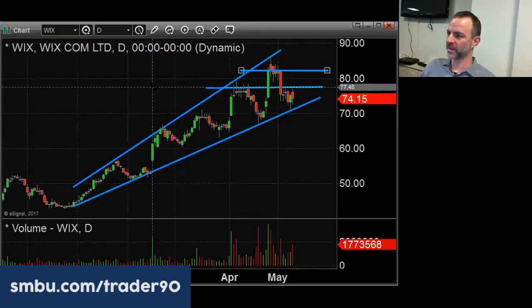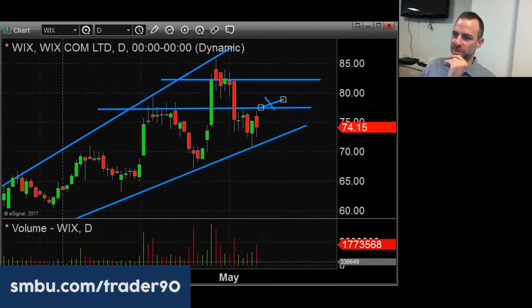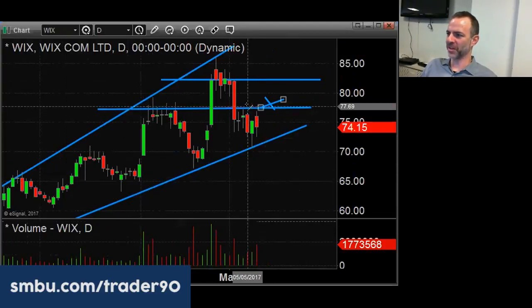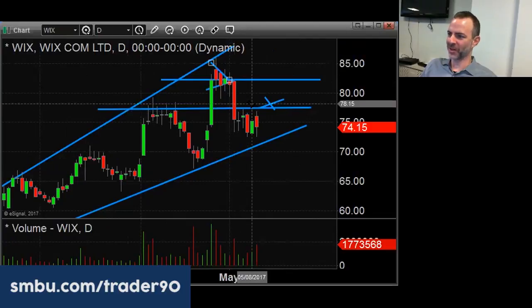So it's gapping right here. And what was the news? The beat and raise again. So there was a slight raise in guidance. I wasn't sure if it really was enough. You know, it had this pretty hard down move recently off the highs, and so I looked at it and I was a little bit skeptical of the ability for it to get above this.